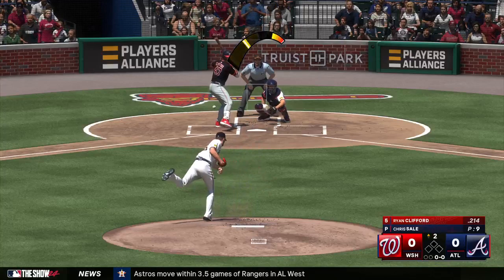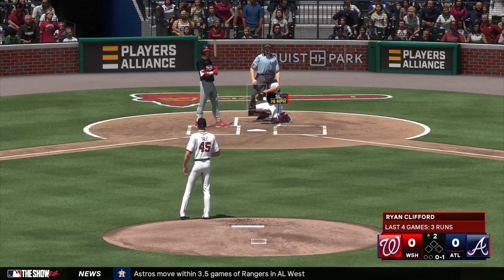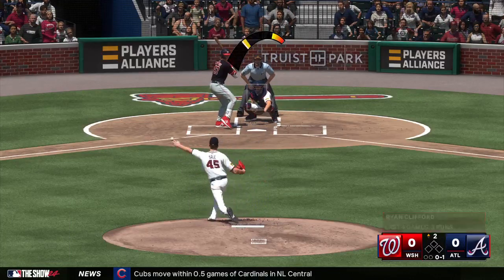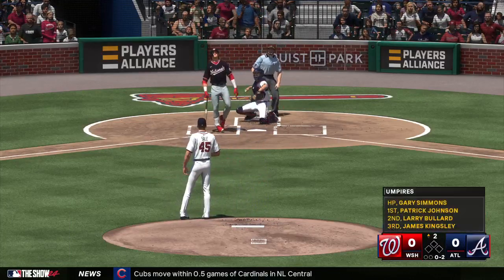Up now for Washington, Ryan Clifford. That one finds a corner, and that's strike one. A little out front there as he swings through it.